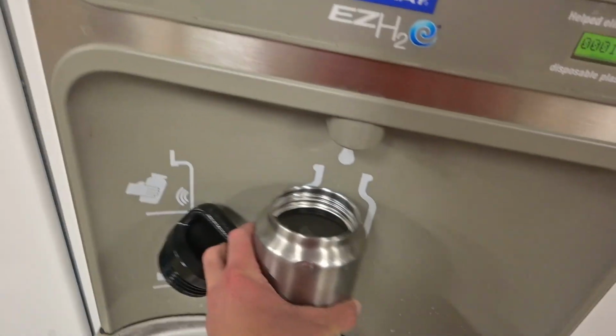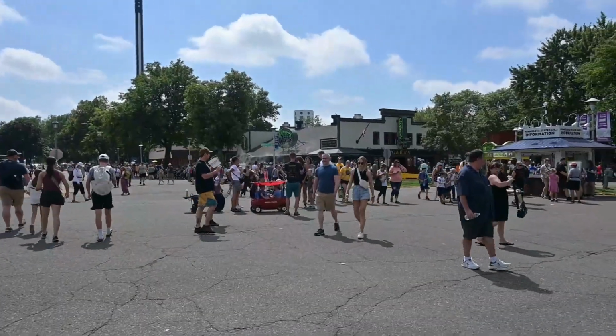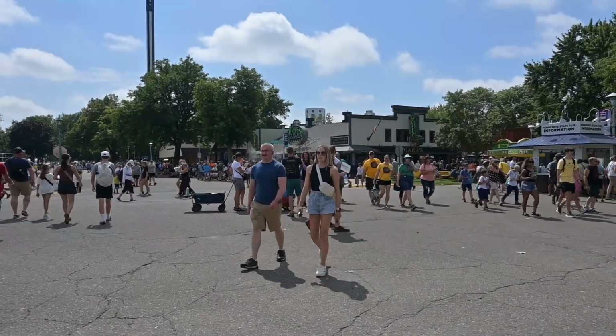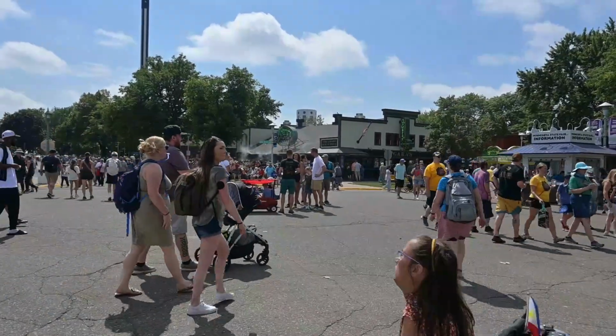Nice, in the Creative Activity Building, you can refill your water bottle. Just left the Creative Activities Building, we're going to head over to the Ag Building, which is this building right up here that's sticking out behind O'Gara's.